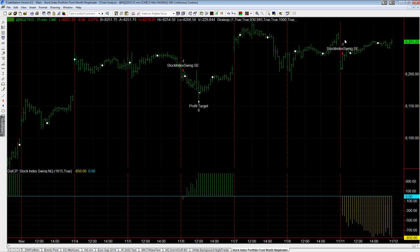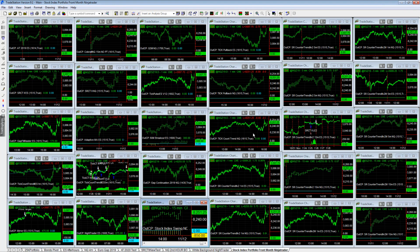As you know, if you have 2 ES and 1 NQ in the opposite direction, oftentimes it's kind of a neutral position. The NQ tends to have twice as much daily dollar range as the ES, so 2 ES to 1 NQ can sometimes be fairly neutral depending on the correlations of those strategies. So that's the update for the Stock Index portfolio and the overnight strategies, and how we hit an equity peak in Emini S&P NightTrader.